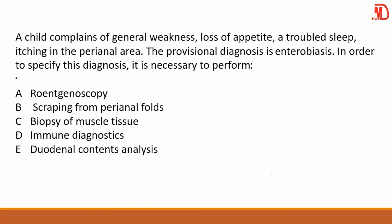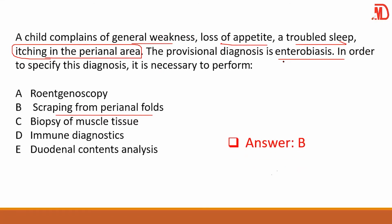Again, look at this question. Child is complaining of a general weakness, loss of appetite, trouble sleeping, itching in the perianal area. Again, itching. So how will you diagnose this patient? Of course, scraping from the perianal folds. Again, we have done this one. This is what? Enterobiasis. Because of what? Perianal folds. We've discussed this like a million times. So this question, please, is one time and you move.